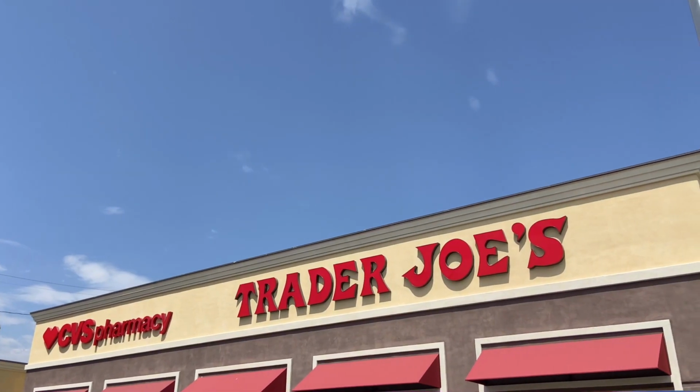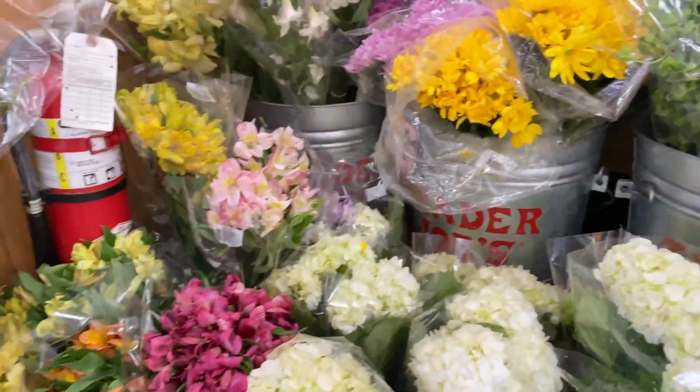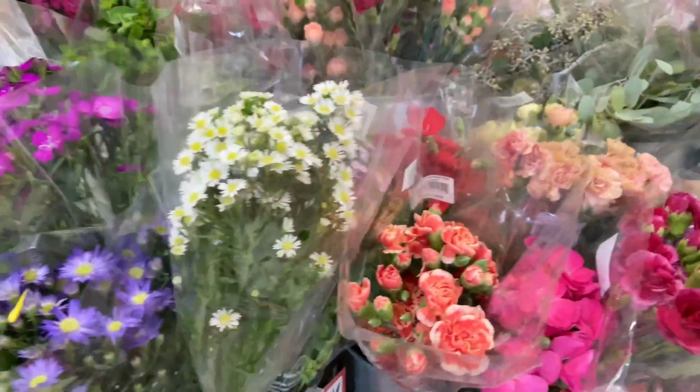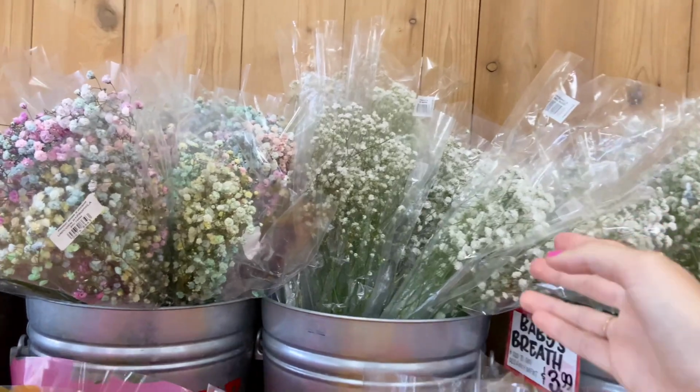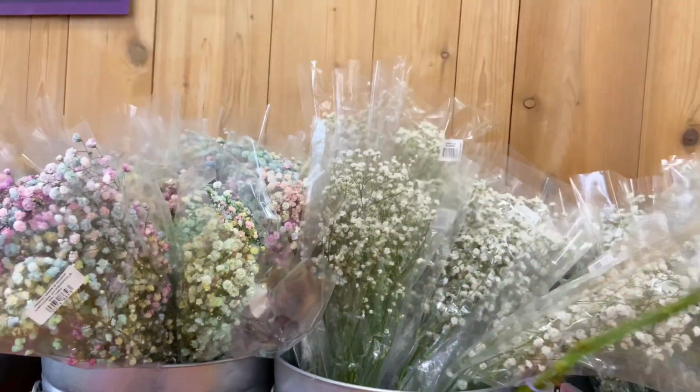I also had to make a little Trader Joe's stop. I guess I didn't have to, I wanted to. I just wanted to grab some flowers because the ones I had in my vase in my room were dead. So I got some new baby's breath. It's probably my favorite flower, that or sunflowers.